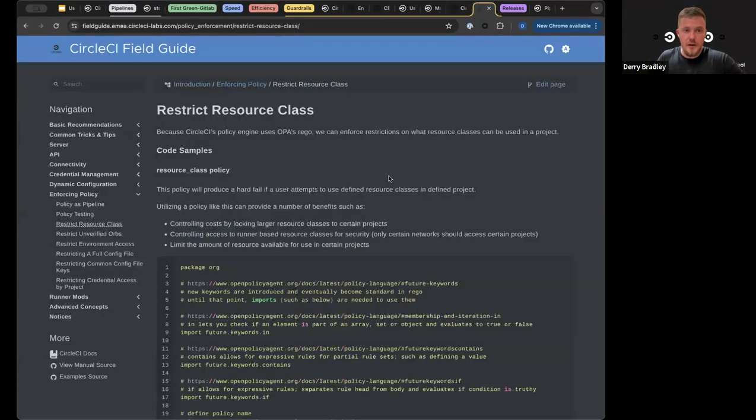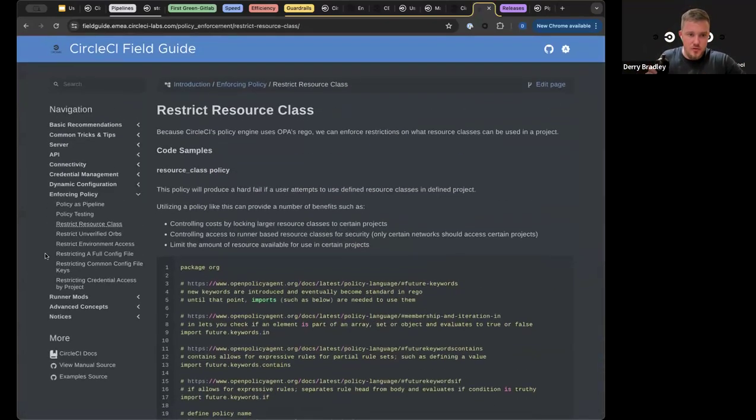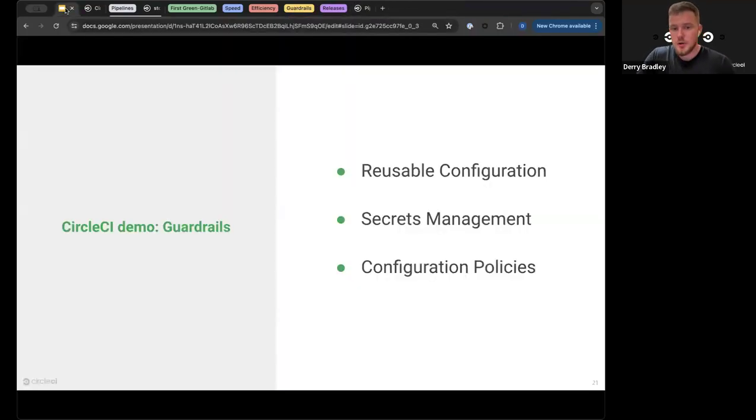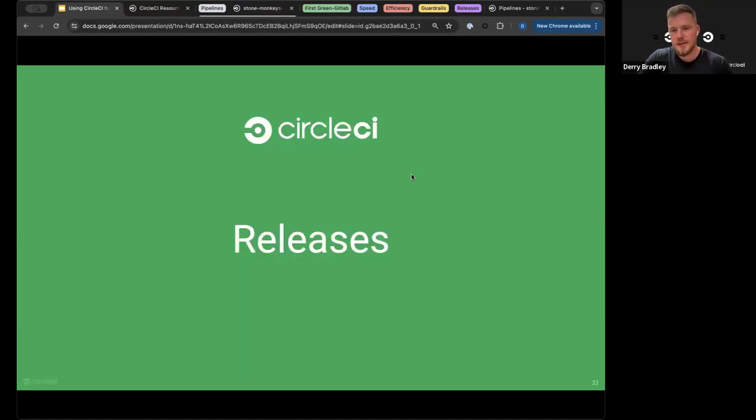And also in our public field guide, you can get some cool examples of out-of-the-box, ready-to-go policies. It can also be used to control costs. If you do not want your developers to use large resource classes, and you only want them to use small, for example, you can use config policies to enforce that. So that is pretty much everything on Guardrails. We looked at reusable configuration, secrets management, and config policies.